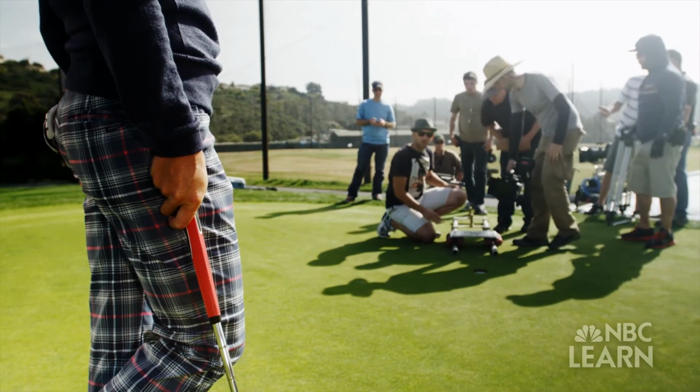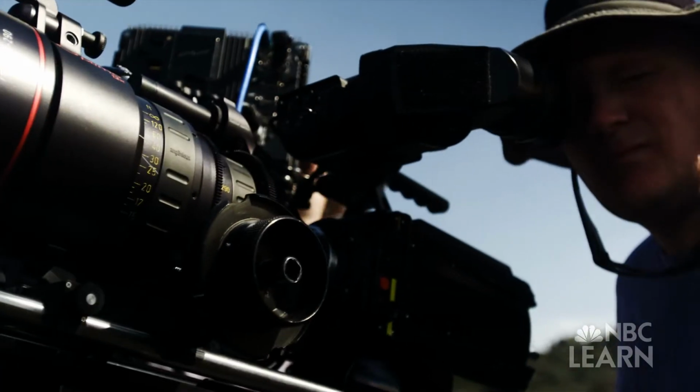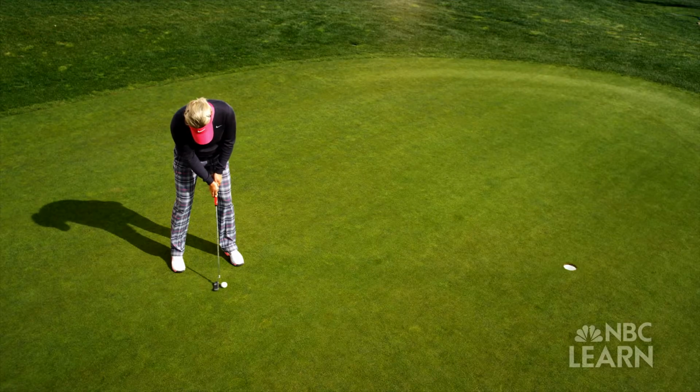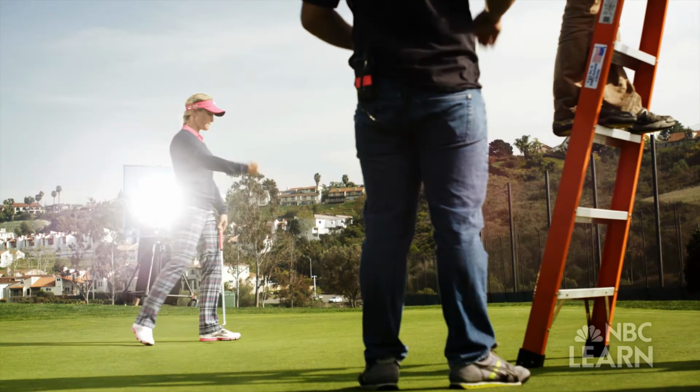To illustrate these concepts, we filmed Pedersen and other golfers putting with a Phantom camera, a high-speed digital camera that has the ability to shoot at up to 10,000 frames per second. Perfect, got it. 2K, 240.